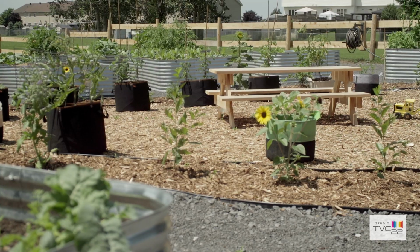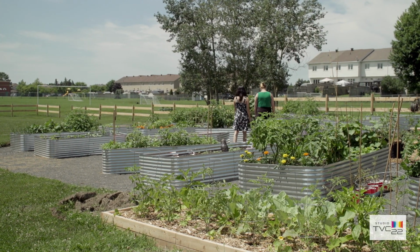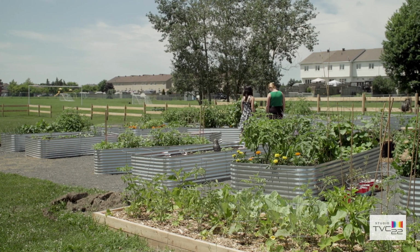So the members are renting out all the beds for the season, and then we also have the donation program that's starting this year as well. And you are a not-for-profit organization? Yes, we are. Okay. And what would it cost to use the garden?